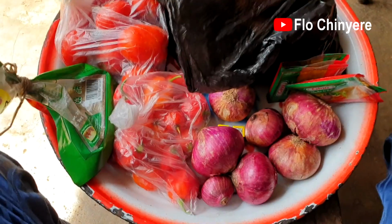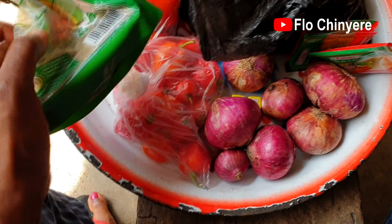What else? Sometimes no tables. I'm using benches for tables and countertops. So come with me so that you know how to cook in an incomplete kitchen. Yeah, a different kind of kitchen from the one you have. Okay, so before we start cooking, this is what I'll use.